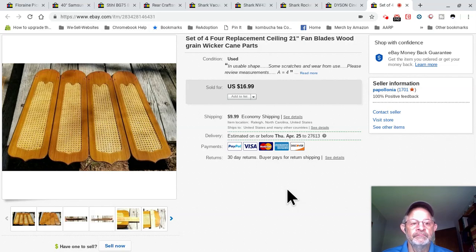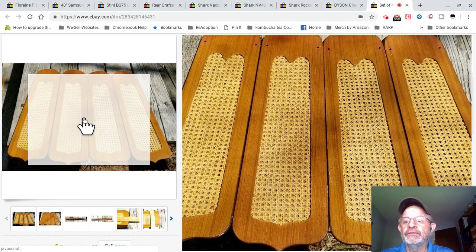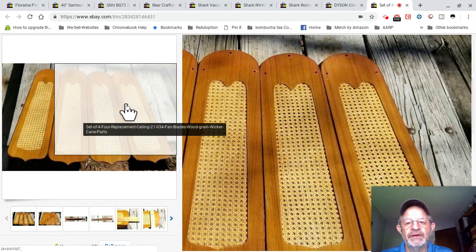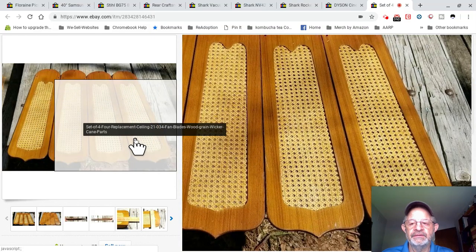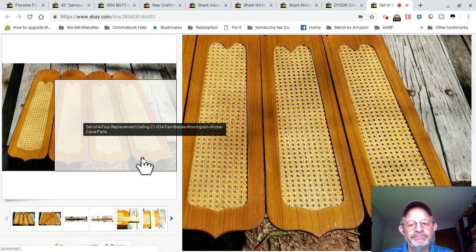I listed 5 sets of fan blades. I probably pulled out 15 sets of fan blades, I bet you. I can't remember. And these are the vintage ones, the classic wicker cane ones. We all remember these. I had these in my dining room, my living room, everywhere back in the 80s. I took them home. They were a little scratched up. I put a lot of lemon oil on them. Lemon oil does magic with scratches.